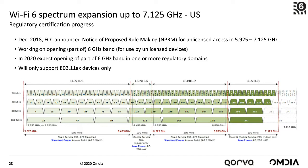What we see right now, of course, there's been complications with COVID-19 and how that interacts with the ability to have these sessions, but we're still very hopeful and looking towards a late April opportunity to get potentially some approval movement into this. And again, as you see, it really supports 802.11ax devices only. So it really creates this clean spectrum for use for us in the Wi-Fi space. And then certainly, as we mentioned, there may be more unlicensed uses from different standards in this spectrum moving forward.